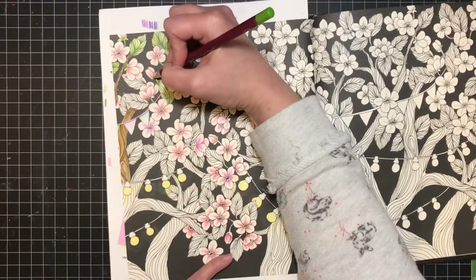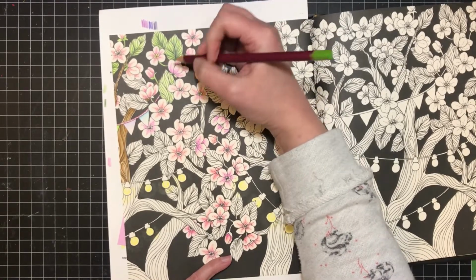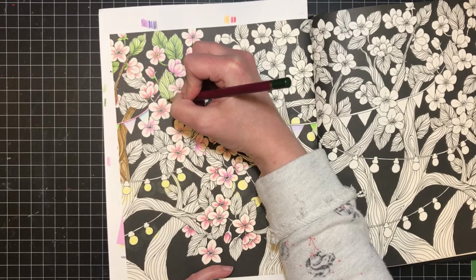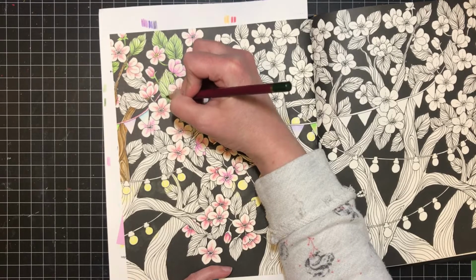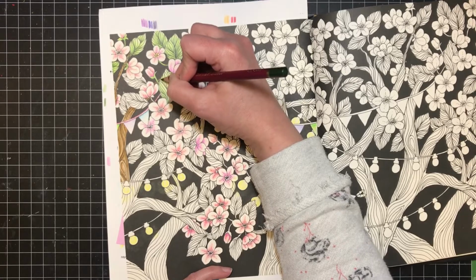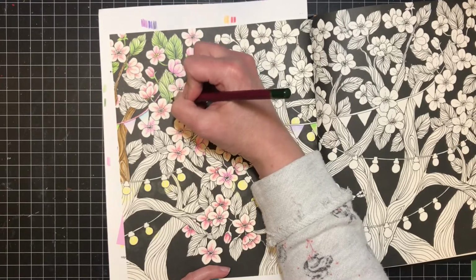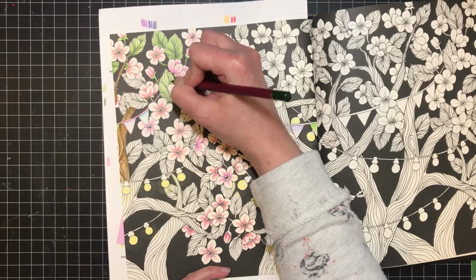I can't remember who it was, darn it, but they were talking about how they had been hesitant to color grayscale, but when they started, it really helped them figure out where shadows and stuff are supposed to be. And that could be good for me, because my shadows aren't always in the right spot. I do have a few books now that have some grayscale images, so I'll probably attempt something soon, but I just haven't gotten to it yet.